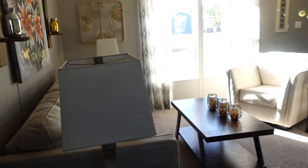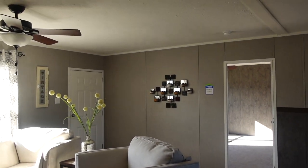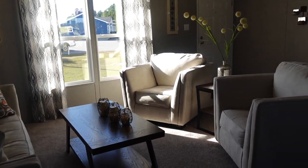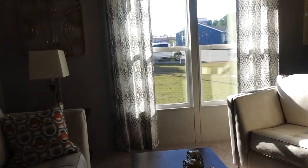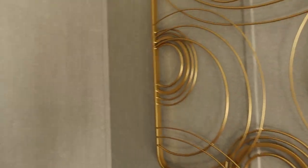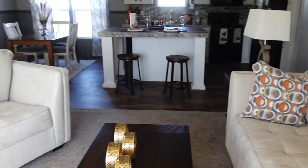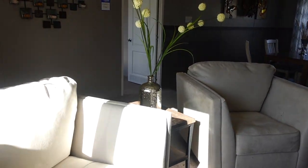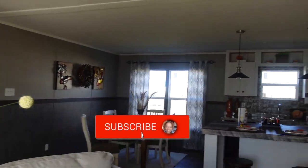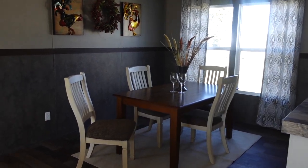Beautifully decorated. So pretty. Two big beautiful windows. All right. Overlooking the living room, you have your dining room and kitchen. Let's take a look at the dining room first. This is your dining room.